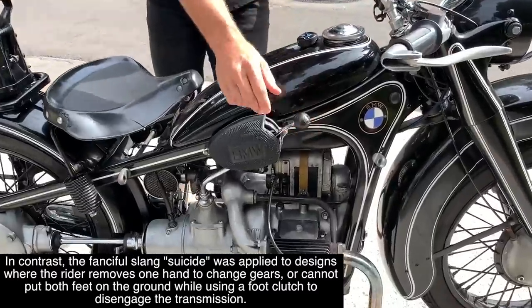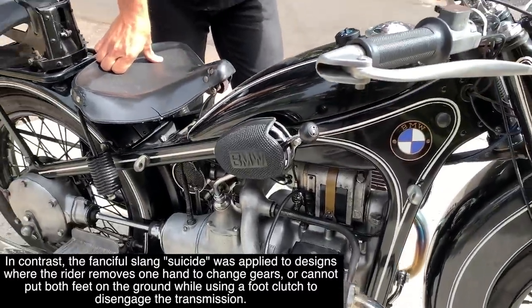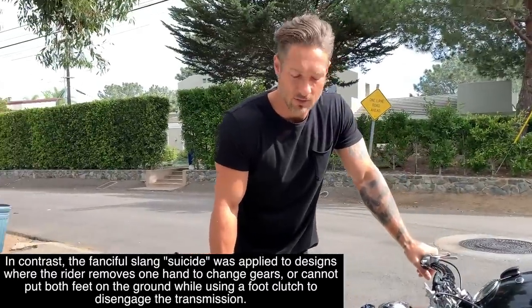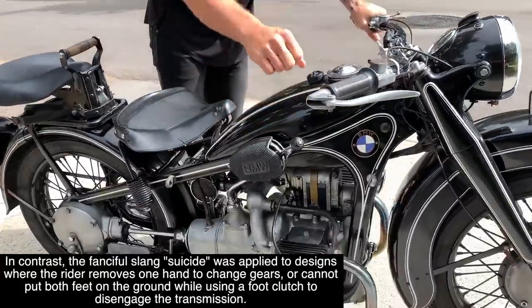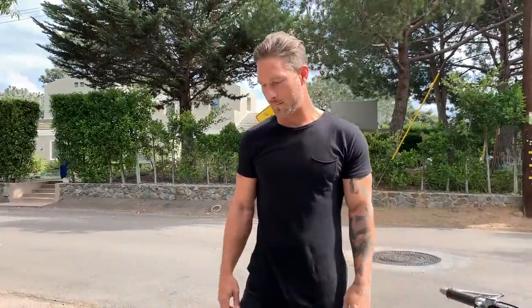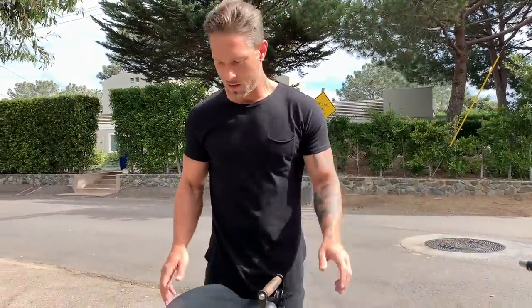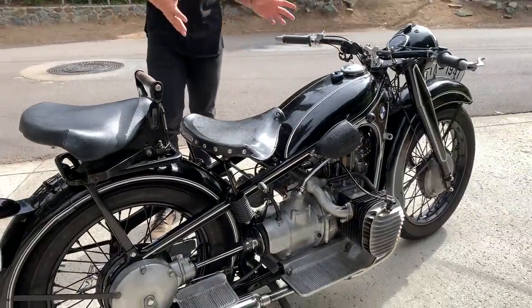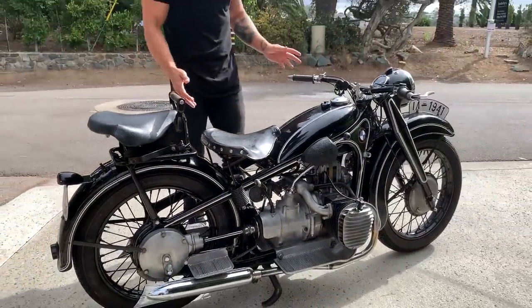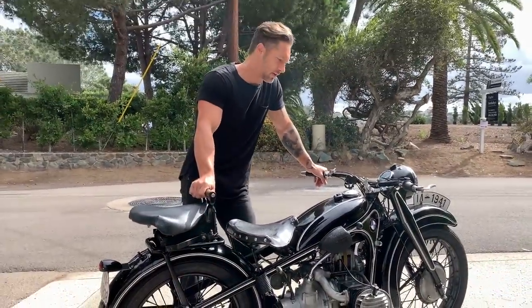If you ride motorcycles at all, it's obviously kind of sketchy to not be shifting gears with your feet, but instead with your hand, because you have to take your hand off while you're steering in the turn. This is all original. The seat's original as well. I did a lot of stuff over the years, including shipping the transmission to Germany to get it fixed by an amazing mechanic out there named Wolfgang.